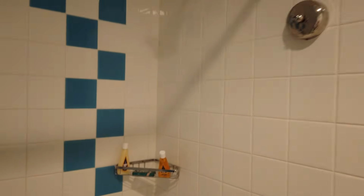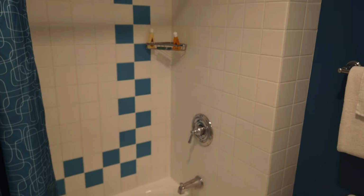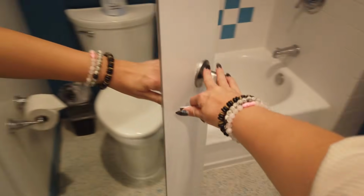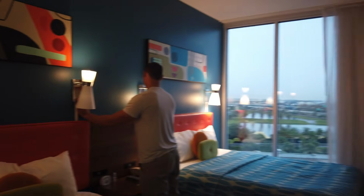Speaking of the shower, pretty standard shower right here, nothing too fancy going on. Again, this is a standard room, but there are disability access rooms as well. You can book those on the website. Then of course, this is your royal throne, and it closes off here, so you can have some privacy, and as I always say, one of the most important things in a hotel room, a full-length mirror.